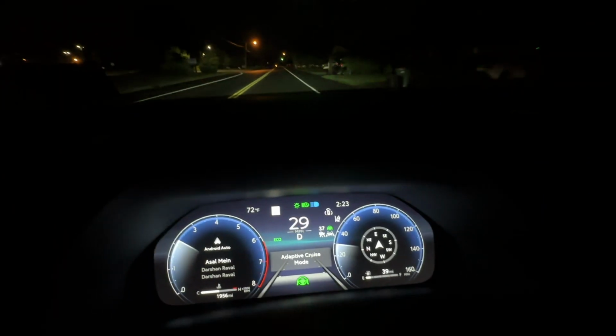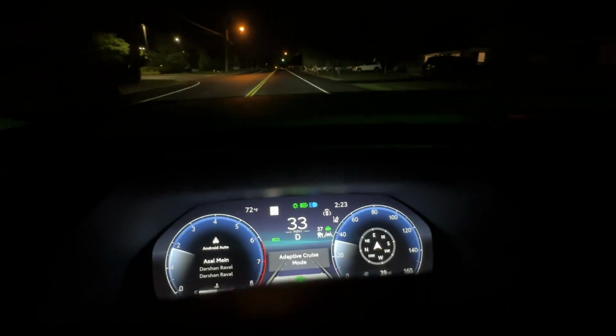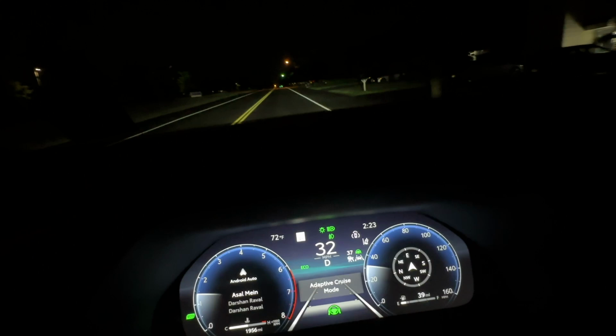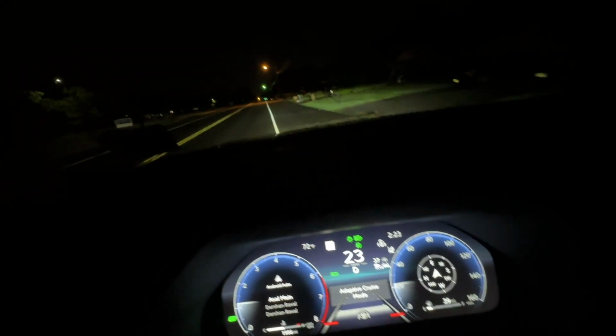But there's no car now, and I'm driving above 25. So yeah, you see it's showing automatic high beam now. Again, it went down, as you can see.